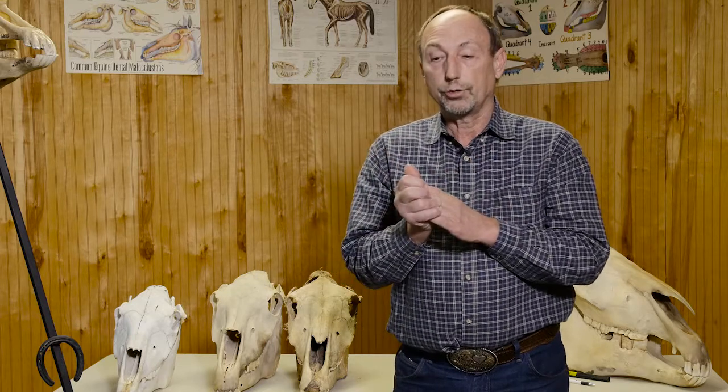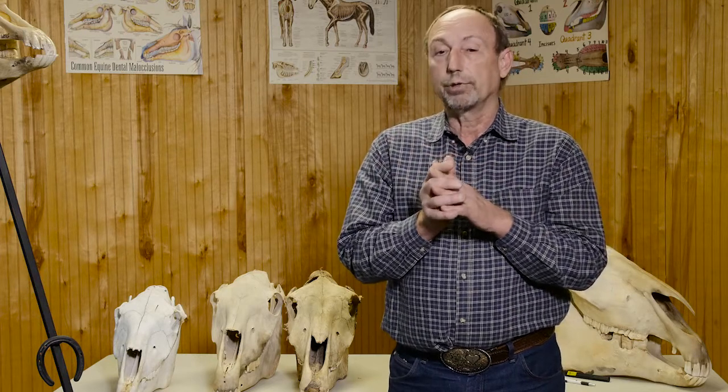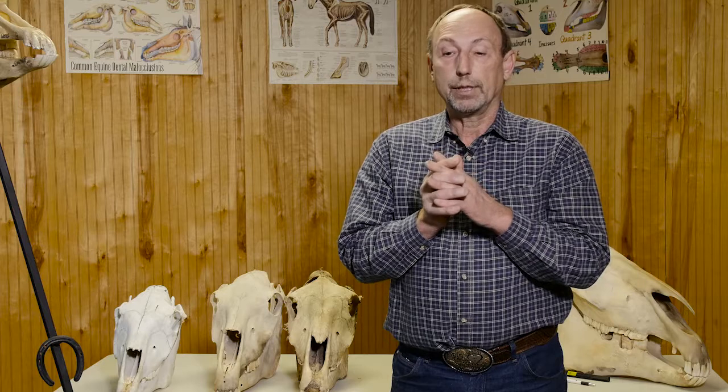The older the horse gets, the slower the eruption is of the teeth. So you get a horse that's 15, 16 years old and not being ridden, you can keep that horse's mouth in pretty good shape once a year. Performance-wise, it's probably not going to work as well. But the older the horse gets, the less work you may have to do, unless there's a bad situation where you have a tooth that's missing, something like that.